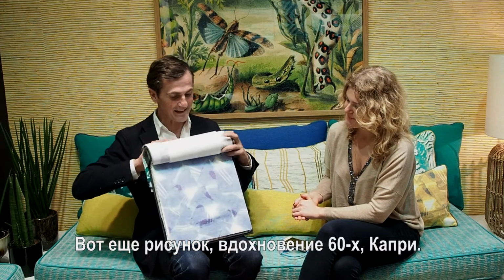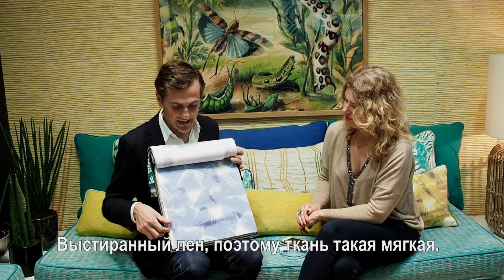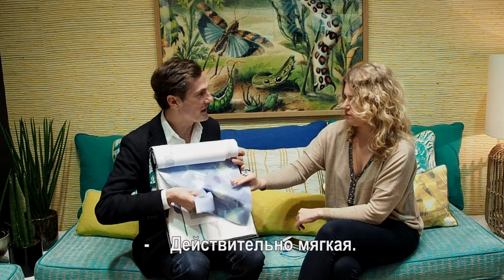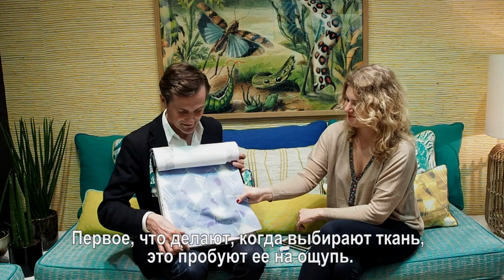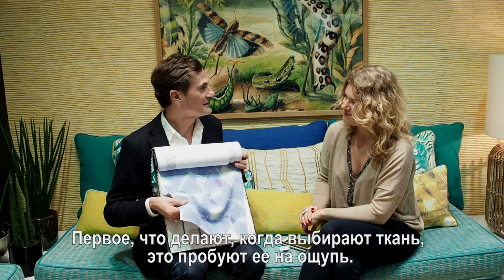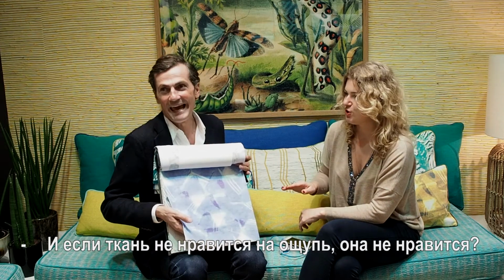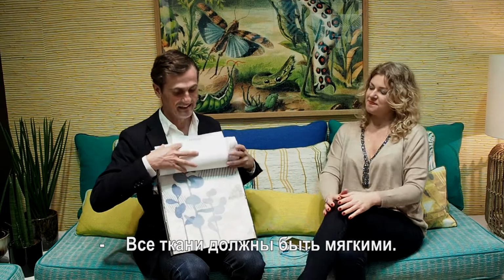Again, another pattern, very Capri 1960 inspiration. We are on a very heavy linen, and the linen has been washed. It's very soft. All my fabrics are very soft, you know. I think the first thing you do when you select a fabric is to touch it like this. When you touch something and you don't like it, you don't buy. Of course, all the fabric needs to be soft.